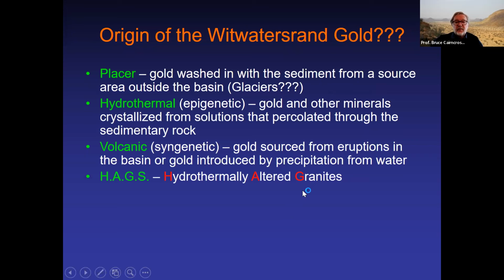And then the generally accepted theory amongst most geologists these days, although not all, is what's called the modified placer. In other words, we say, yes, in the beginning, gold was transported in from some source in the hinterland, deposited and preserved. And then later, because of later hydrothermal activity and metamorphism, some of it gets remobilized and reconcentrated. And then there are some other more obscure ideas or theories.